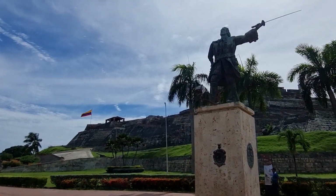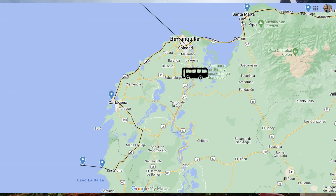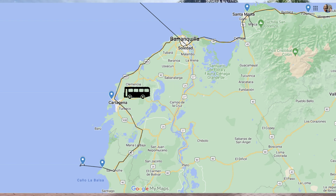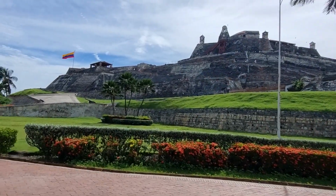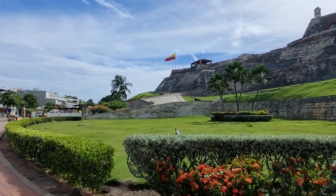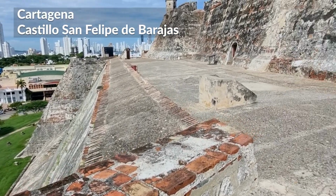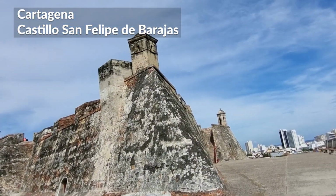Finally the rain got less and we made it back to the Minca village and drove back to Santa Marta. From there we took the bus to Cartagena, which is a beautiful colonial town with lots of history. Castle of San Felipe in Cartagena.